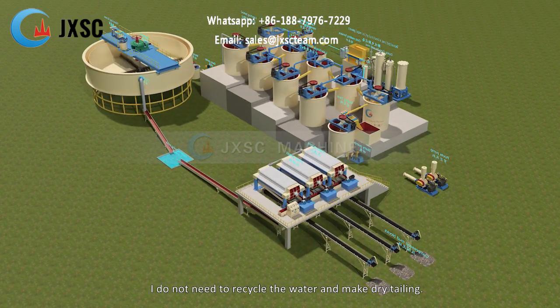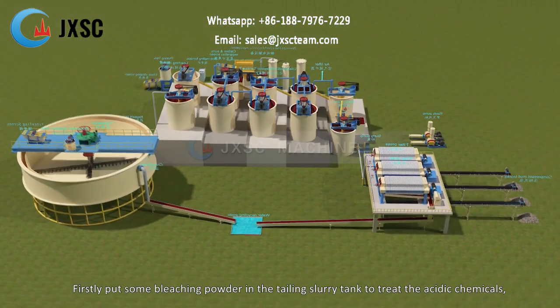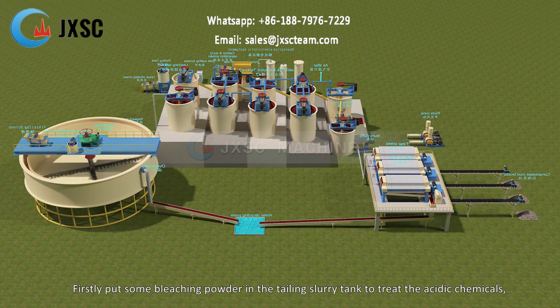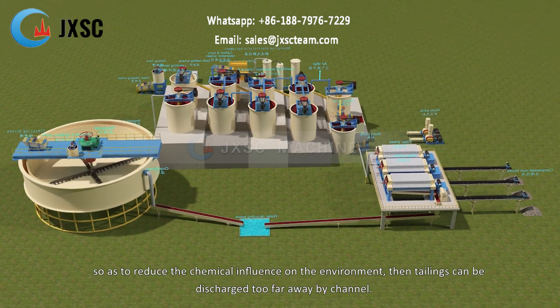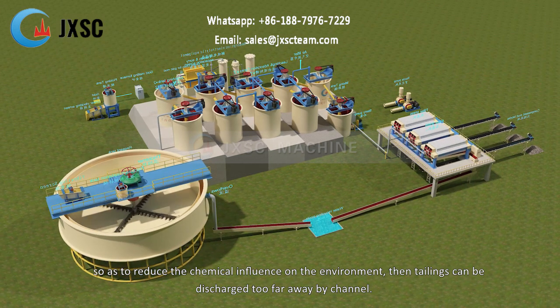If you do not need to recycle the water and make dry tailing, firstly, put some bleaching powder in the tailing slurry tank to treat the acidic chemicals, so as to reduce the chemical influence on the environment. Then the tailings can be discharged far away by channel.